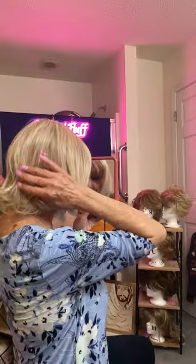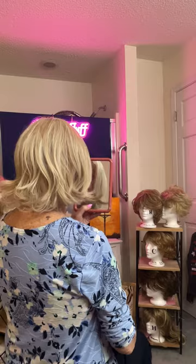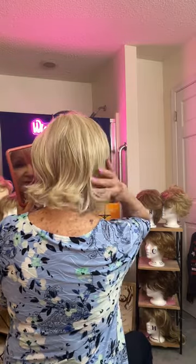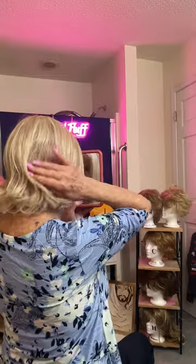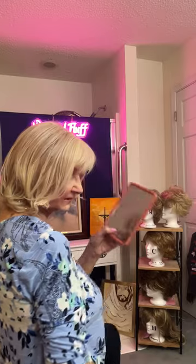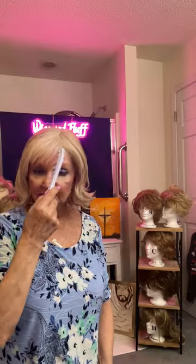And this is in the color Biscuit, and this is Raquel Welch. I really love this wig. I like Raquel Welch wigs, I really do. I think she makes a great, great wig. If you go sometimes to wig shops, they don't carry them for whatever reason. Don't know. Don't care. They just don't. And you just have to deal with that.